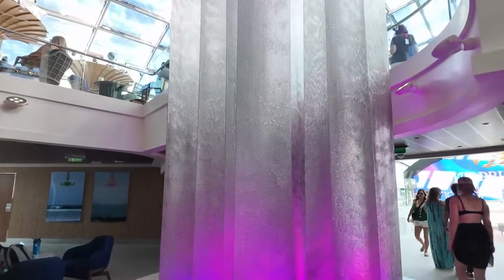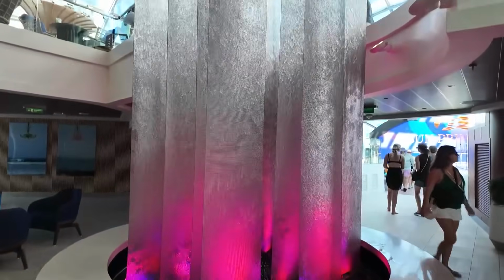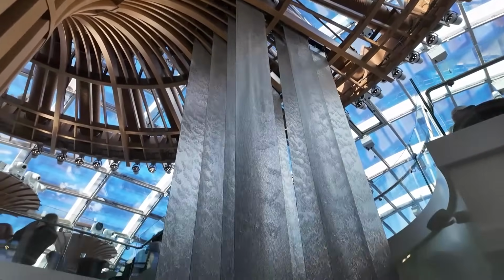We just left the dome area. And look at this thing. This is super cool. They've got a lot of really neat art type stuff here. It's a little waterfall looking deal. I like it a lot.